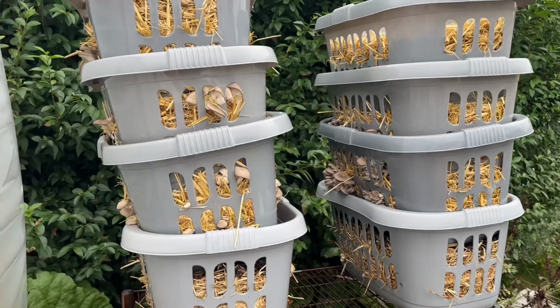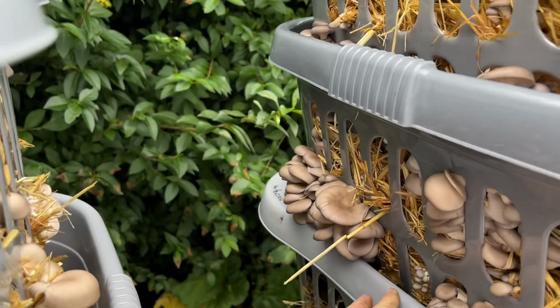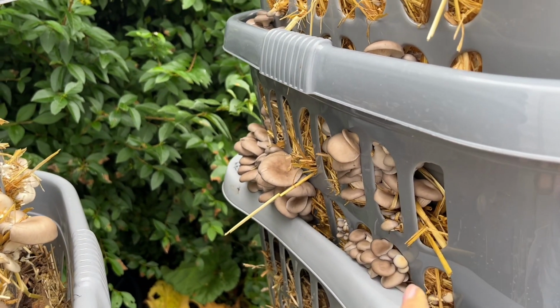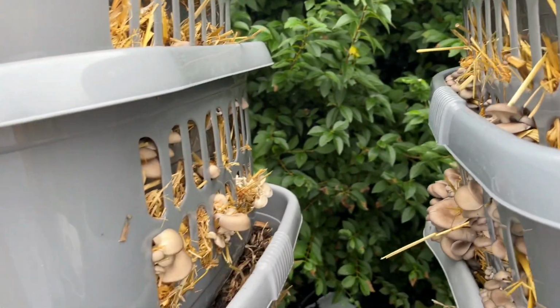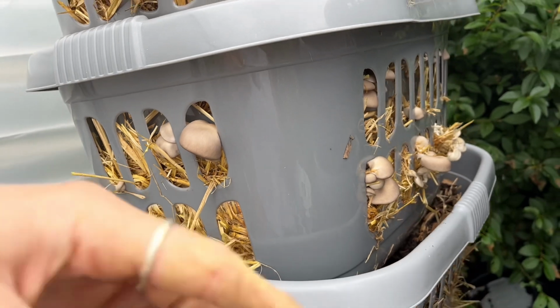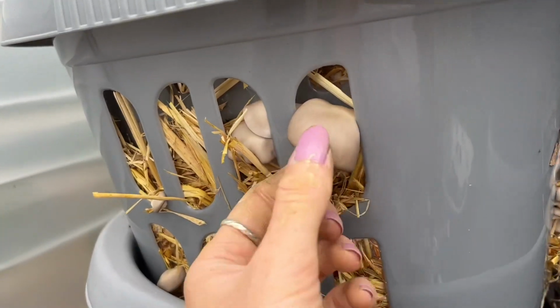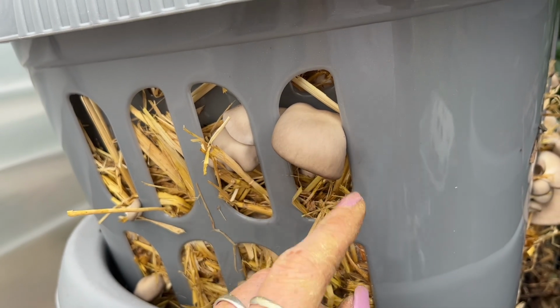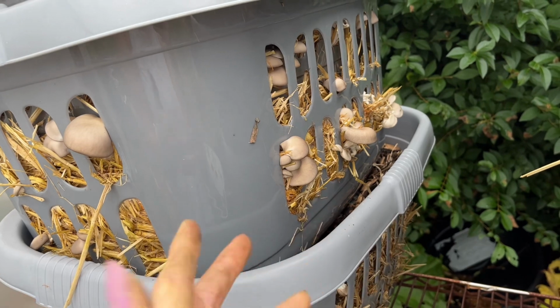Here are the oyster mushrooms that I was excited about a few weeks ago. This is actually the second flush that we've had off them. I did come up here and harvest some before we went on holiday, which I do have a little snippet video from, which I'll try to remember to include round about here. But yeah, this is the second flush that we've got off these, so sometimes they can flush again, grow again.